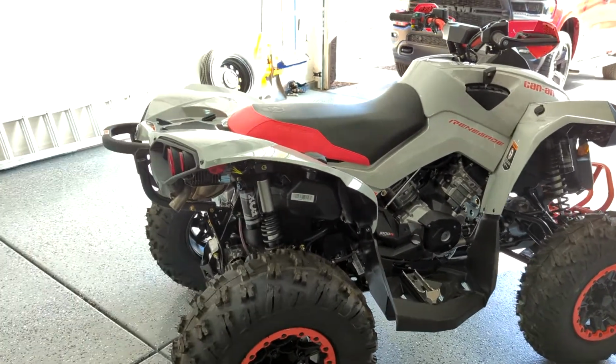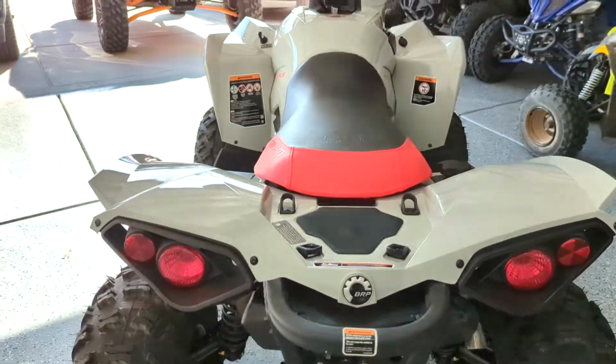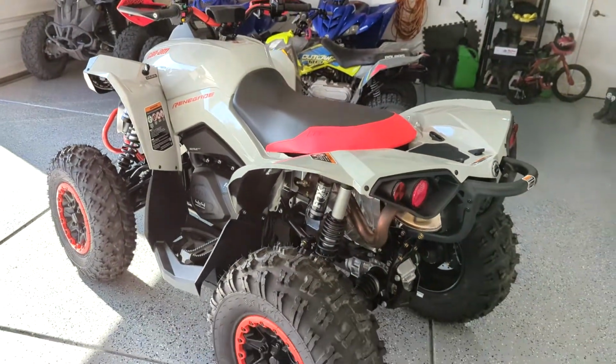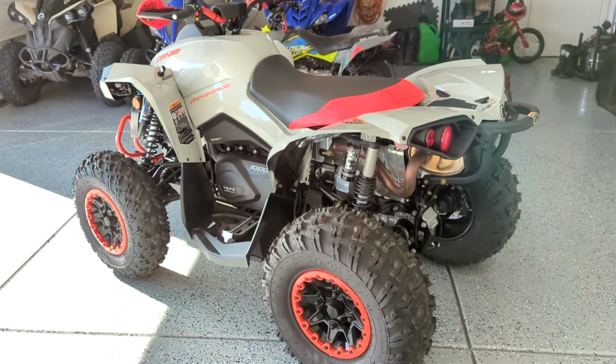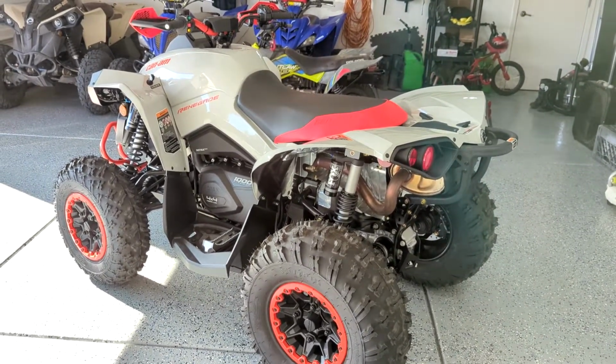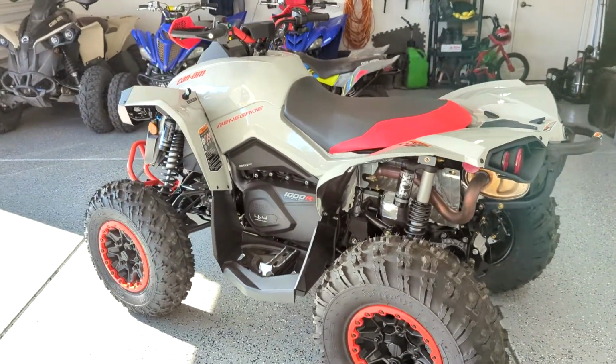I got a price from two dealers. The dealer I get the Can-Am from, they don't sell Polaris, but the Polaris dealer up the road is where I got my Yamaha Raptor from. They sell Yamaha and Polaris and Honda. And Sierra Cycles, where I bought this, they sell Can-Am, Kawasaki, CF Moto, Suzuki.